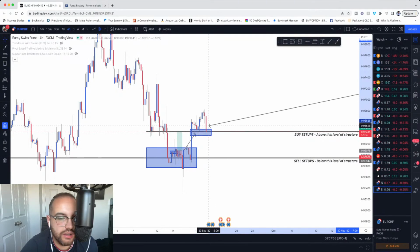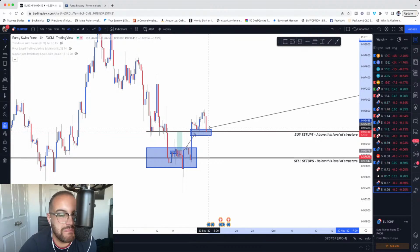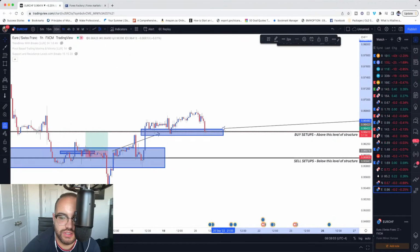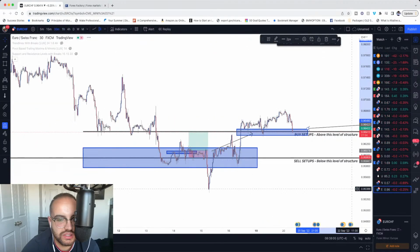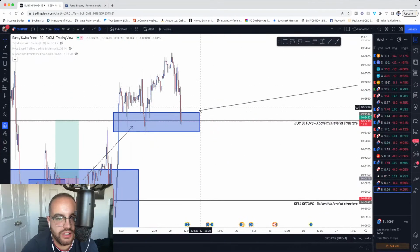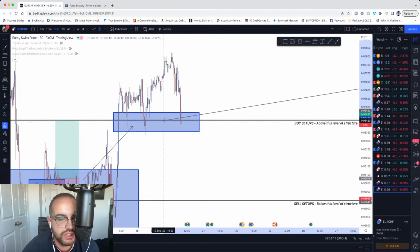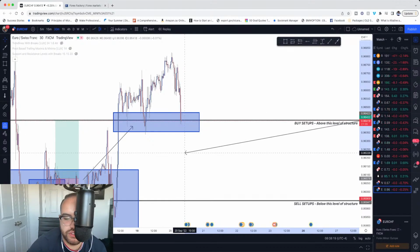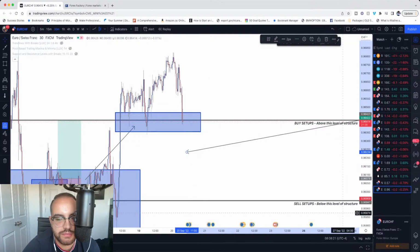Other than that, I'm not looking for buys because this is at a major crucial level where price is going to make its decision of either buying or selling at this level of structure. So something to consider, guys, as it is at a make or break point. Right now it's definitely not looking bullish, and to be honest, I'm expecting Euro CHF to sell. So yeah, that's what we're looking at for Euro CHF. Hope you guys understood that explanation.